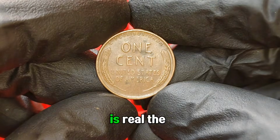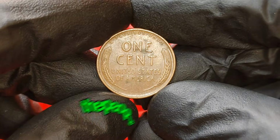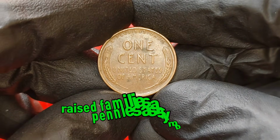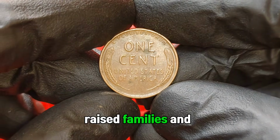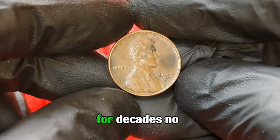Not because it is flawless, but because it is real. The 1956 D Wheat penny in circulated condition represents the working class America. The people who built highways, raised families, and carried these pennies as symbols of pride, hope, and progress. But here's the plot twist. For decades, no one thought much about these coins.